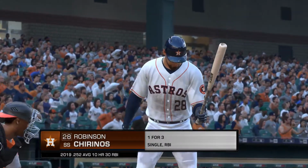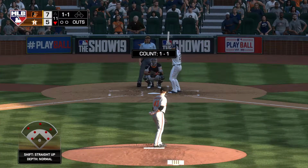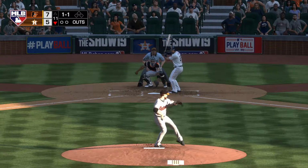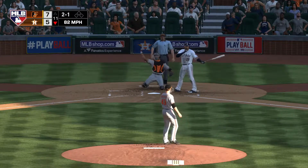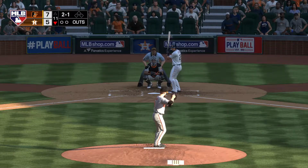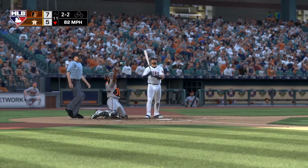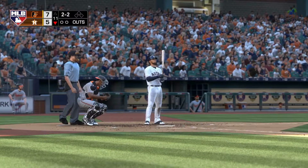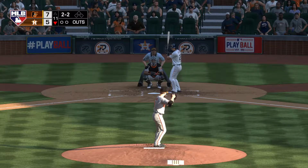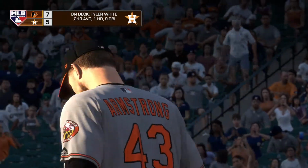Striding in, Robinson Chirinos. It was a walk in his last trip. He's set. Here comes the 1-1. That nibbled the corner there, but missed. 2-1. The 2-1 pitch. To 2-2 now. 2-2 the count. Set to deal on 2-2. And this will miss down low in the dirt, so he's worked it full now at 3-2.